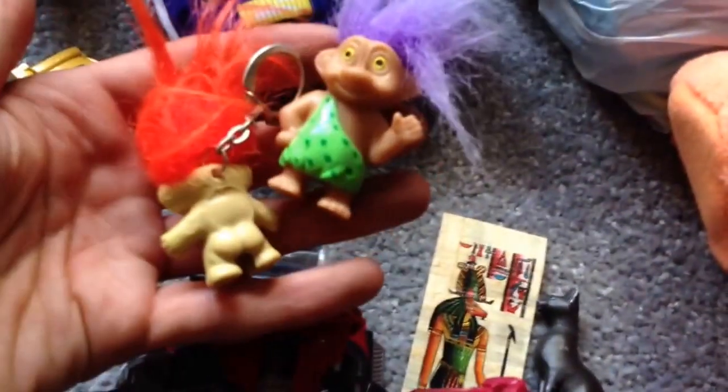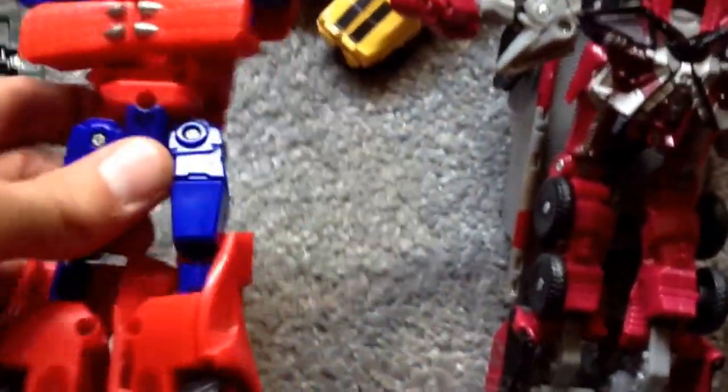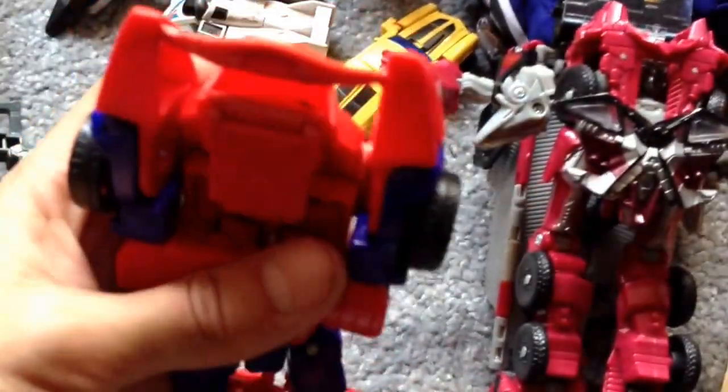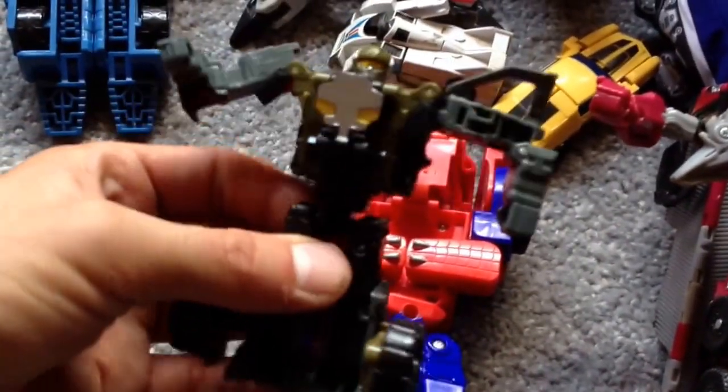Couple of Trolls there, they were sort of 10p each. Another Transformer, definitely a Decepticon by the look of that. I have to fiddle with that as well. This car from Spider-Man, which transforms into like a Spidey. It's his head hiding there. Oh, sorry about the audio, guys. And there's another Transformer there.